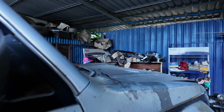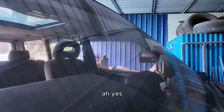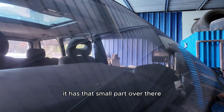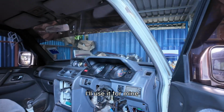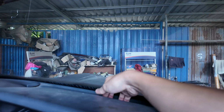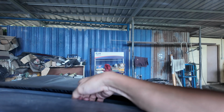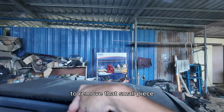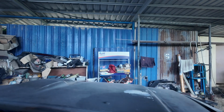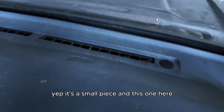What else? Ah, yes. It has that small part over there, so I can use that. I'm gonna take that off actually. I'll use it for mine. I think I need a screwdriver to remove that small piece. Yeah, it's a small piece. And this one here.